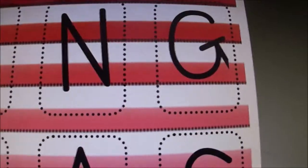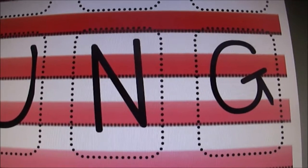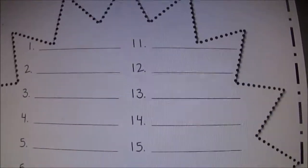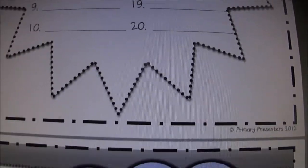Just put this stuff in the center and let them have at it. And this one, word cards, letter cards, and they're going to make all kinds of words. I used to love doing this when I was in school. The teacher would give us a word and we would find how many words we could make with that one word. I love doing that activity. You know, Scrabble.